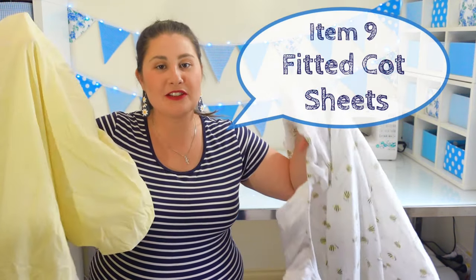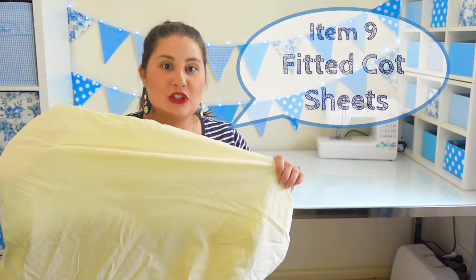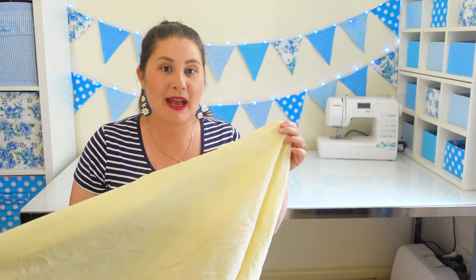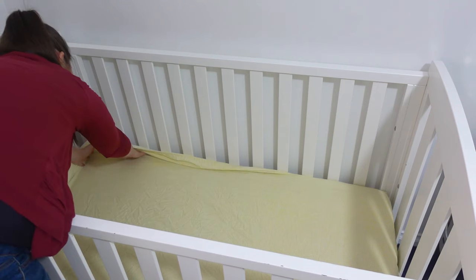Related to that one, number 9 is fitted sheets for your cot. These are very easy to make, and you can then make them again so that they match the theme in your nursery. I'm happy to share a tutorial about how to make fitted cot sheets. If that would be interesting to you, just let me know in the comments so I know that that's a video you'd like to see.